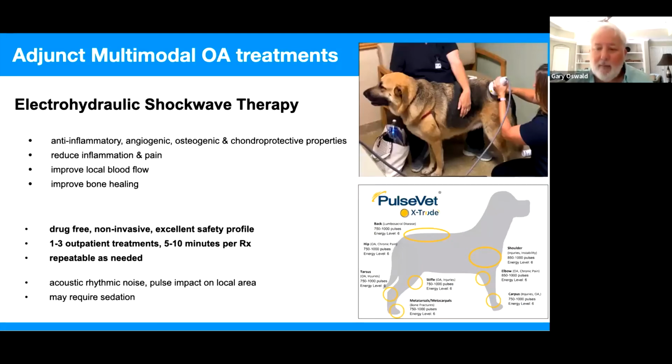This is just something from PulseVet showing all the different sites and different energy levels and so forth that we would apply depending on what type of penetration, depending on the specific joint or area of the body that we're looking at. As you can see, this dog here is sitting there comfortably and not sedated and getting a nice coxofemoral treatment.